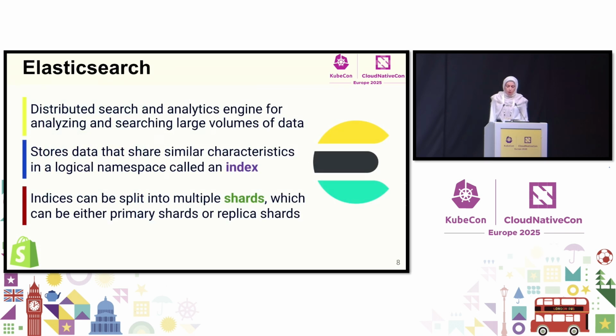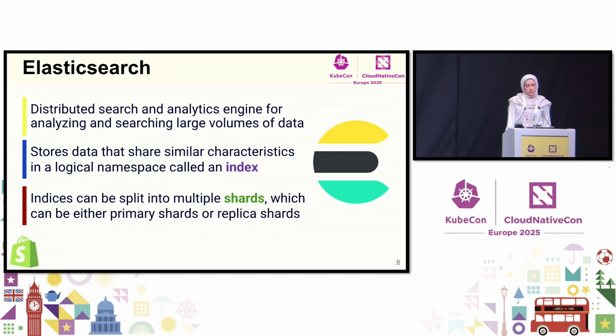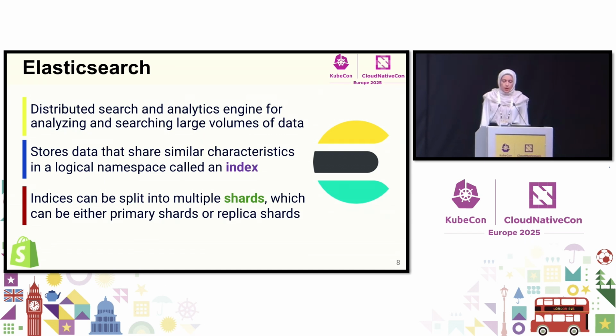A quick refresher on Elasticsearch: it is a distributed text search and analytics engine. It is built on top of Lucene that has full text search capabilities that are well suited to the e-commerce domain. It's also a scalable and fault-tolerant system, and it handles a lot of the hard parts of running a distributed system very well for us. Elasticsearch stores data that share similar characteristics in a logical namespace called an index. These indices are split into multiple shards, which can be either primary shards or replica shards.